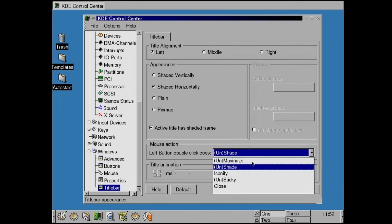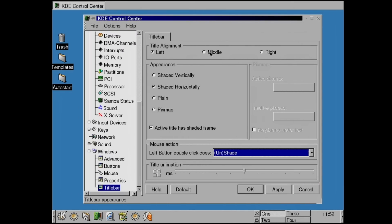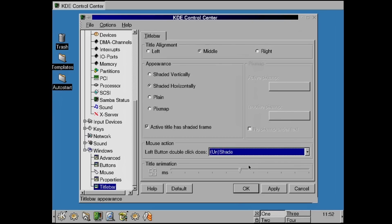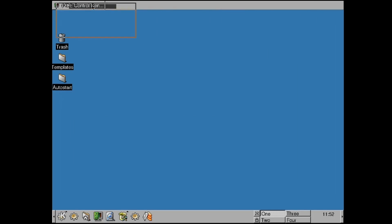Finally, the title bar was also relatively customizable. You could align stuff, you could change how it looked if you shaded that vertically or horizontally, but that's just the color gradient on top of this. Basically simple stuff, but you could also change the animations if you wanted to do that, the speed of those animations. So it definitely did not have as many customization options as what KDE has today, but it had more than enough. I think it even had more than what Windows actually offered back in those days.